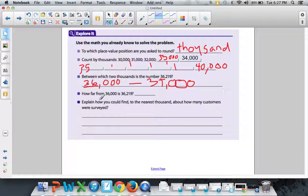How far from 36,000 is 36,219? Well, it's 219 bigger. Don't you see that if you took away this 219, it would be 36,000? So how far is it? It's 219 units away. Explain how you could find to the nearest thousand about how many customers were surveyed. In other words, they want you to round.